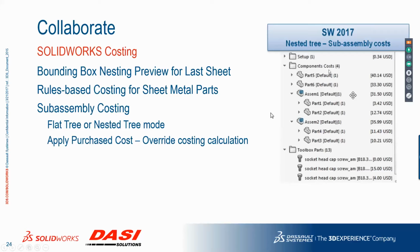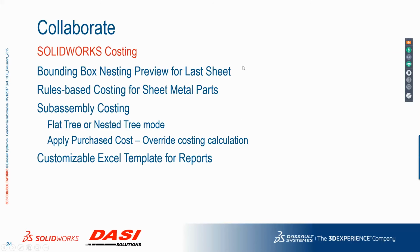Now, the subassemblies we've always costed, but now we can go ahead and actually nest or expand out that tree so that you can see the subcomponents and the overall cost of the upper level assembly itself. Now, purchased parts can have an overriding cost value, so if you do get fasteners, those fasteners can have an out of the box cost or an individual piece part cost as well. Templates are always customizable. When we export the file, it's going to give us the images and the tables that were used and all of the information that led to the cost run-up itself.